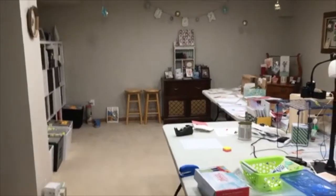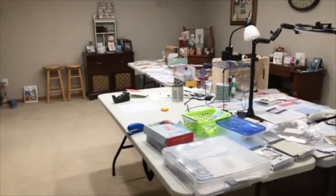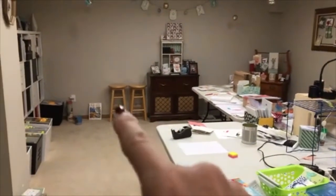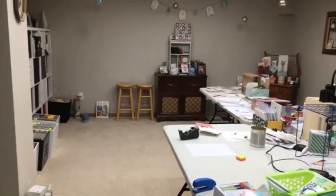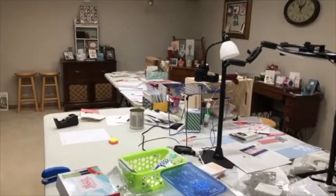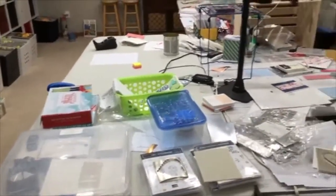Don't judge me. Okay, so here's my studio. I'm in our basement, and when I do have live classes, this is where we create. Right here, there's usually another table. So I've got four tables all together. These little stools over here, I put those in between each girl, and that's where they keep their coffee because they are not allowed to have a beverage on the table. But I just want to show you the absolute disastrous mess where I create. So I've got stamps everywhere.